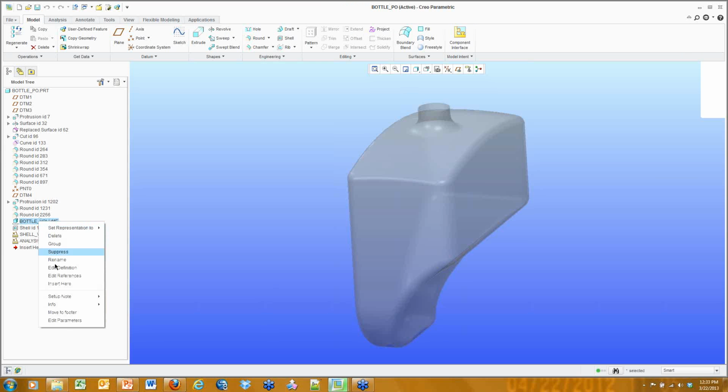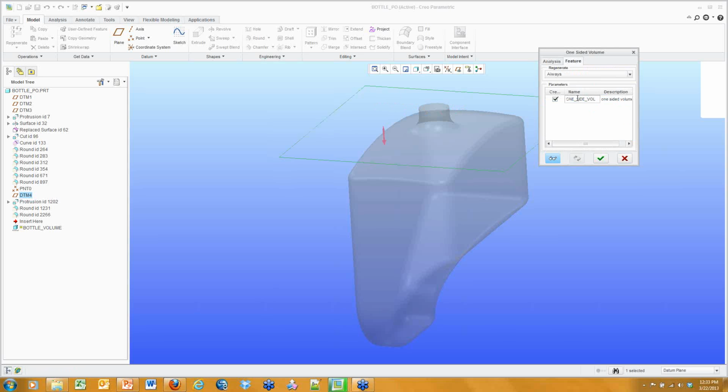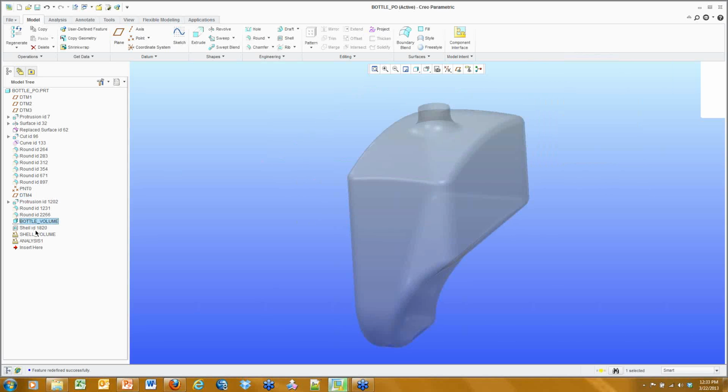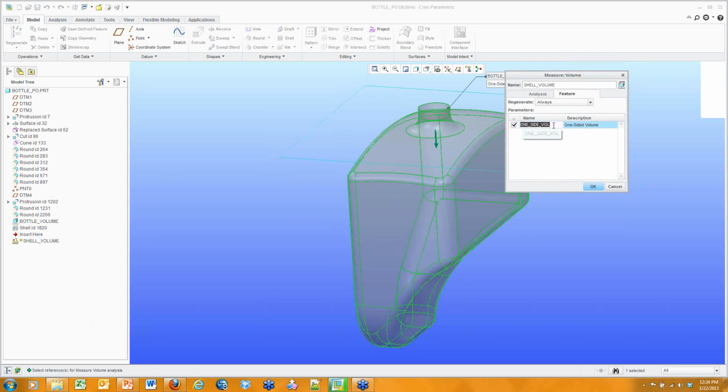So our bottle volume here, I'm going to right-click on that and edit the definition. The minute you select a plane to focus the volume on, it's going to change the area that the volume is going to be calculated. This is automatically going to give it a parameter of one-sided volume. It just so happens that I changed it earlier to 1_side_vol. Therefore, I simply had to make sure that the next one, which is my shell analysis, had the same parameter. That's it.